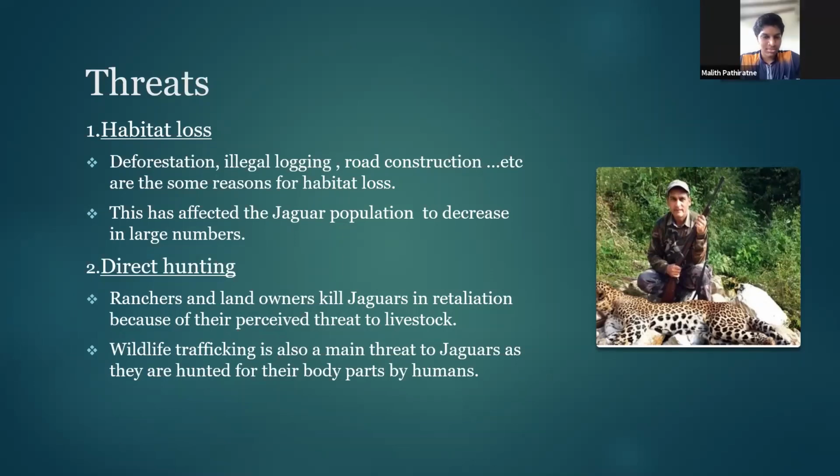So the main threat to jaguars is habitat loss. The reasons for habitat loss are deforestation, illegal logging, road construction, unsustainable agriculture, livestock expansion, and large-scale infrastructure development. This has caused the jaguar population to decrease in large numbers. And the next threat is direct hunting done by humans.